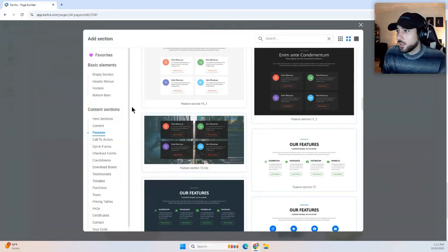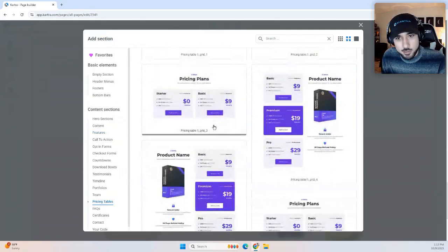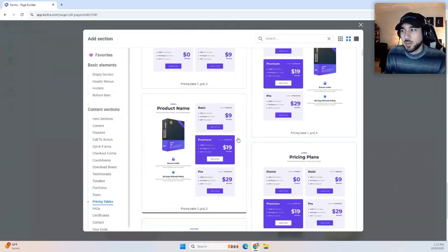The other way that you can see boxes used is for pricing tables. So if you are selling multiple products on a page, or one product that has different price points, you can put each of those price points into its own box to give it its own separate category so that people know, okay, this is all the information associated with one plan versus another.